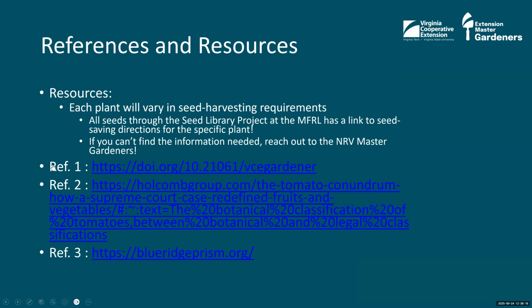Here are the references we've used for this PowerPoint, but I also wanted to say all of the seeds that have been coming through the seed library, there is a sheet where the seed library is at the back of the library that's updated with all the seeds that come through the seed library. There's a little link on top of the seed library that will take you right to this document that has seed saving directions for every seed that's come through the seed library. And when more seeds come, that list gets updated.